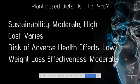The risk for adverse health effects is low, because with a vegetarian lifestyle you're still getting your protein. You're not completely cutting off particular nutrients. You can still get protein from plant-based products, so your risk of adverse health effects is really low.